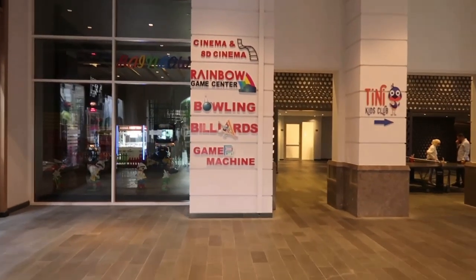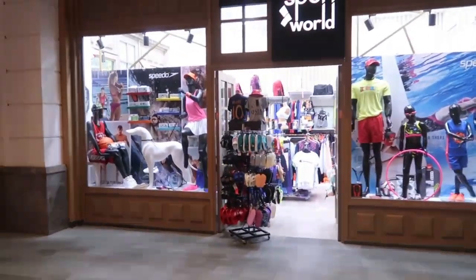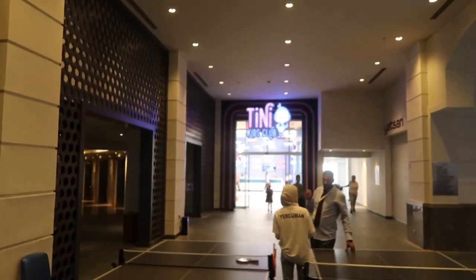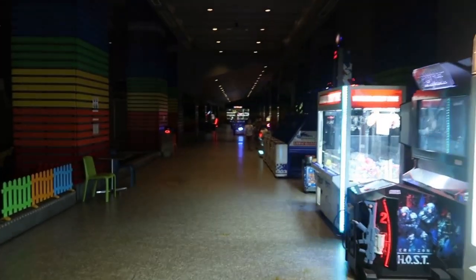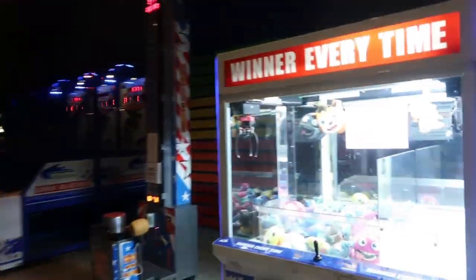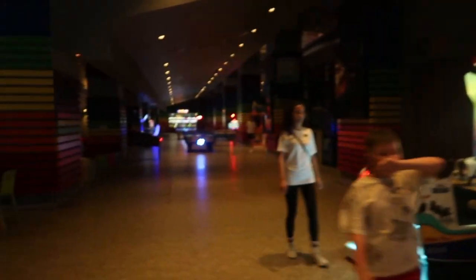There you go, there's all the game area. Have a little look in there. Sport World. There is the kids club at the back. And you do have a doctor as well. So in here is all of the different arcade games. We think they're included. To be honest, we don't know if they are included or not.